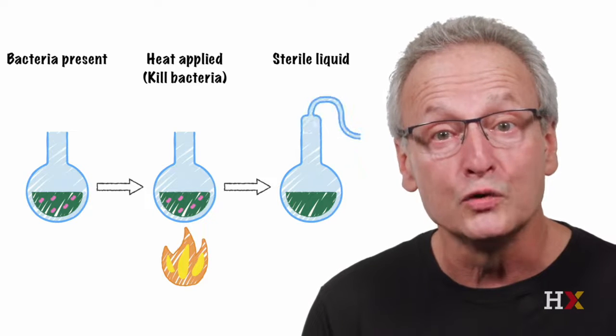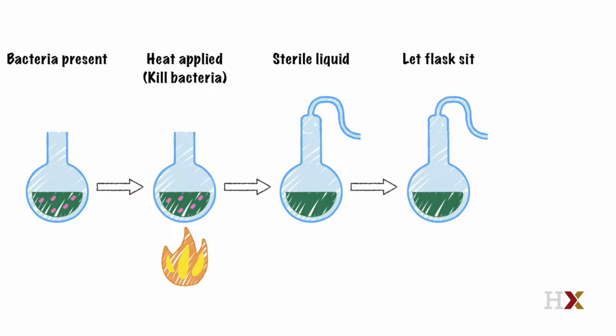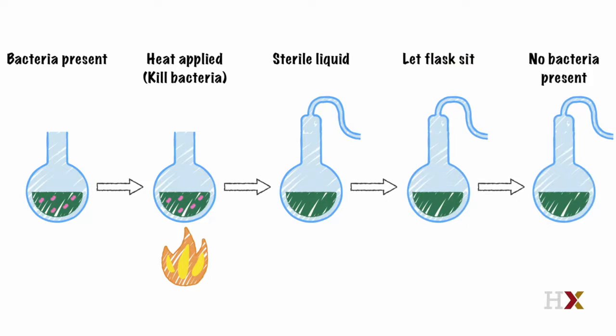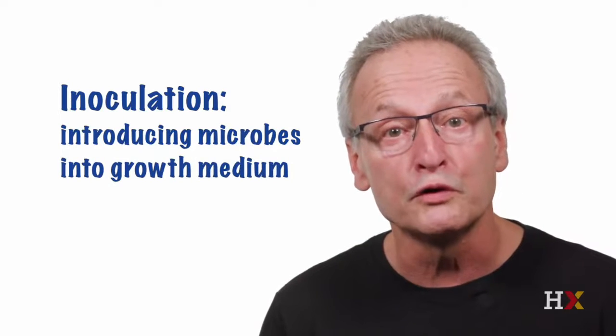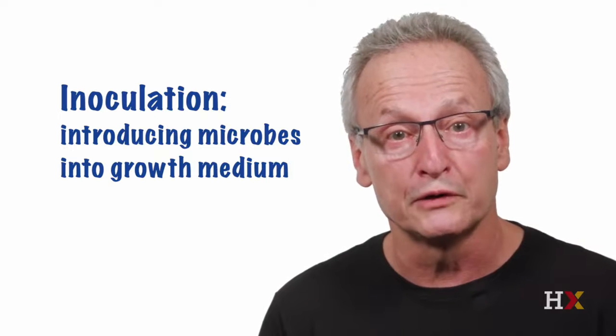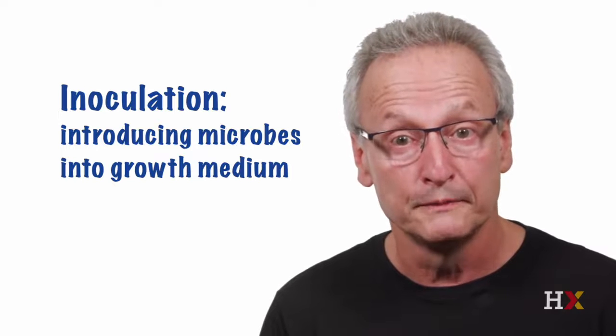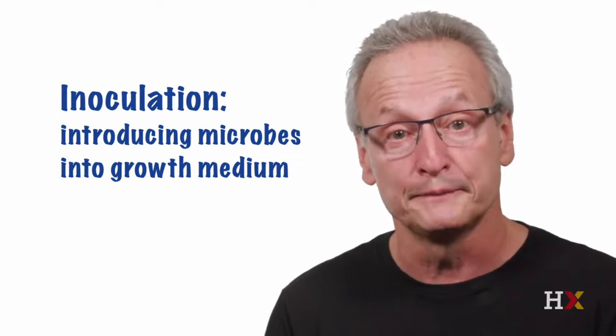Then, by making gooseneck flasks containing sterile medium, Pasteur was able to show that the medium would remain sterile despite it still having contact with the outside air. This ability to sterilize liquid allowed him to later on put into them new microbes and study their properties. We call this act of putting microbes into a growth medium inoculation. Having starting materials that are sterile or largely devoid of microbes can be a very useful practice when cooking with microbes, so do keep that in mind.